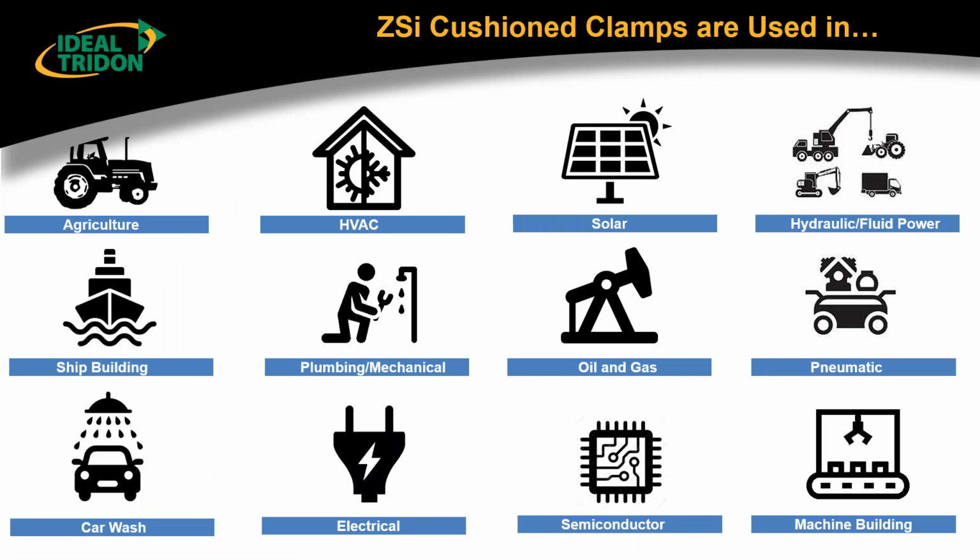So the one thing I want to impress upon you is clamps are used everywhere. Wherever you have a piece of tube, a piece of pipe, a hose, a cable, anything that's round, it needs to get supported. You sell a lot of hydraulic hoses. You sell components that get attached to those hoses, like valves, pumps, flow meters, gauges. Those things need to be supported. You'll find our clamps in a wide variety of industries and many more than what's showed here.